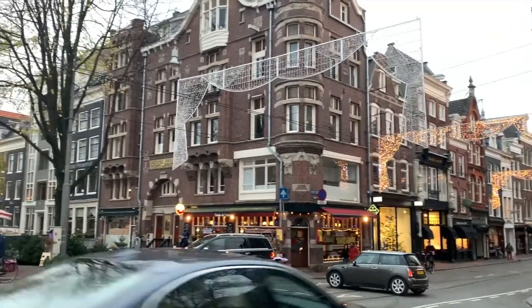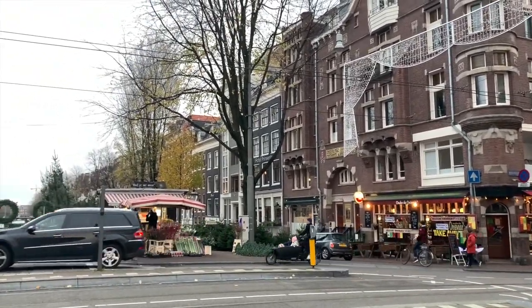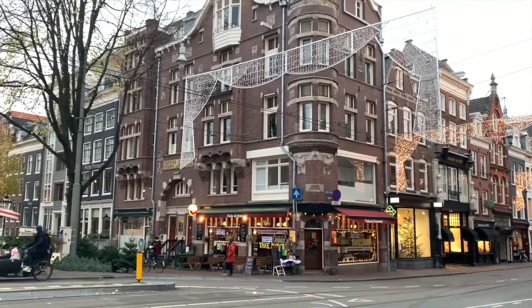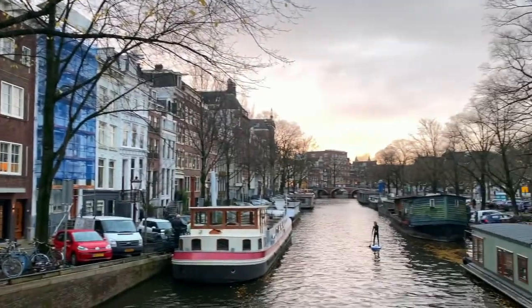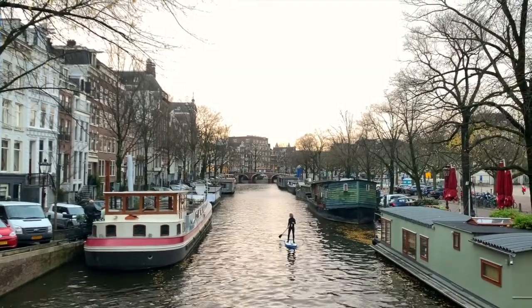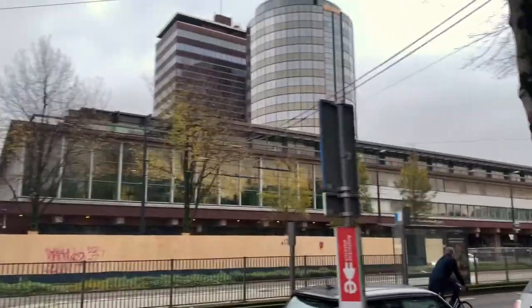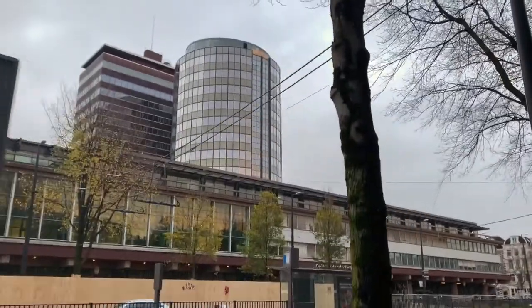I think this is a nice festive corner. Again, with some flowers on the left and a bar open right there. Yeah, back to the weird, crazy dude. I hope he doesn't fall, honestly. This is the National Bank of the Netherlands. Why am I showing banks to you today? I don't know. There will be more to come.